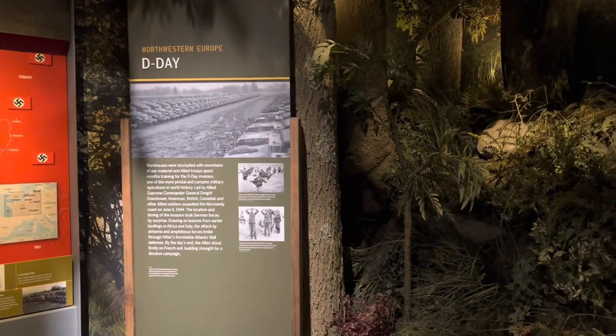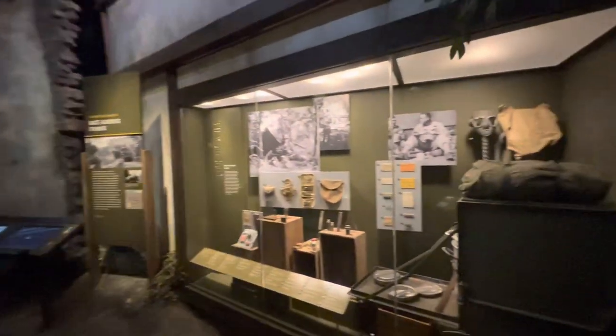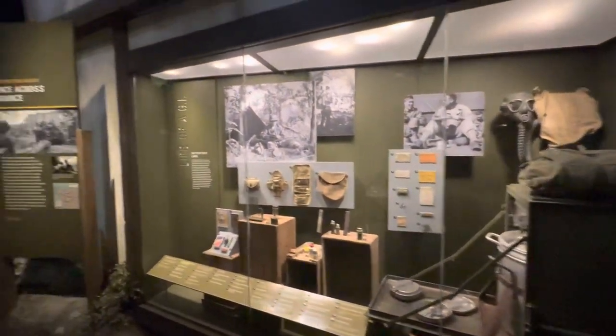This is the D-Day section, northwestern Europe. Once again, good old-fashioned American ingenuity. Beautifully done in here. Look at this. It's almost like live action. All these artifacts.